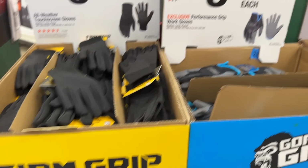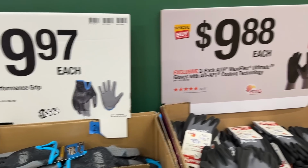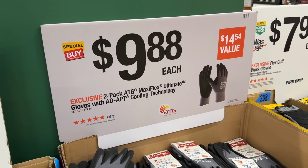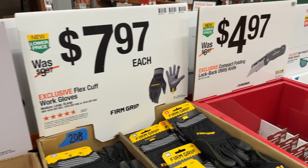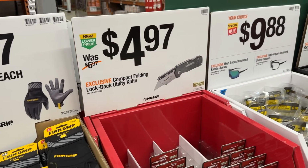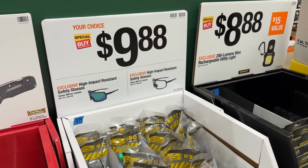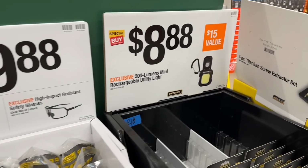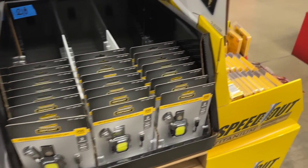I do just want to let y'all know there are a ton of deals going on right now at Home Depot. As you can see, I've only gone about halfway through, and there are a lot of items still left. A lot of great deals still available. I think this is more deals than there were available last year. So if you're interested in any of these things, make sure you go and check these out. But had a bunch of cool items right here.